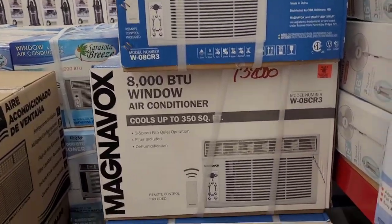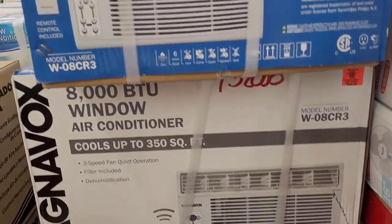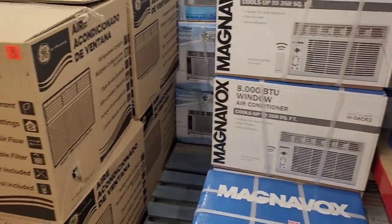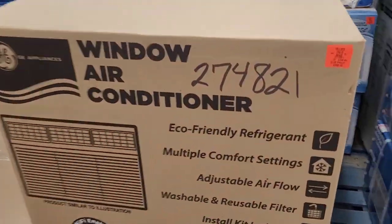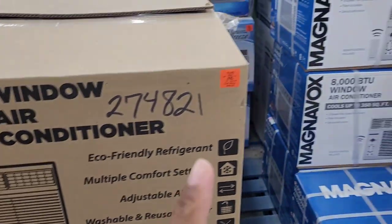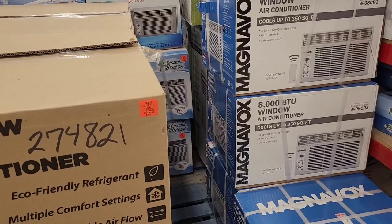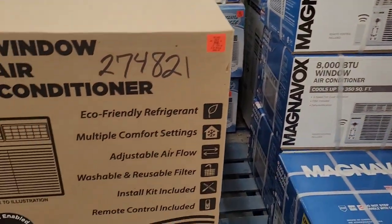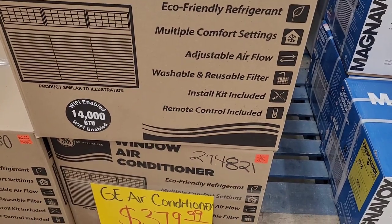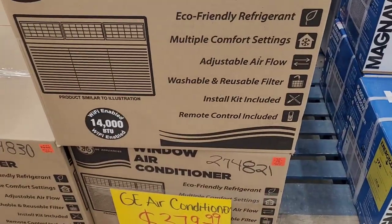And I have some air conditioners. Let's see. This one right here is $2.29. So those are the ones I'm seeing. And they have these over here. Honey, why is this $3.99? What is this? It's a GE. That's a Magnavox. I didn't even know Magnavox made air conditioners. Shut your mouth. And it comes with a remote. But, wow. Well, it says GE air conditioner $3.79. Well, it's $3.99. I guess they marked it down to $3.79.